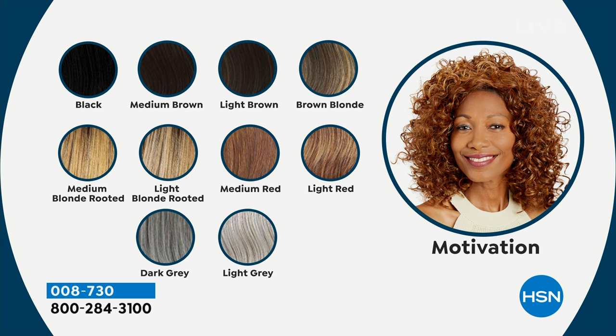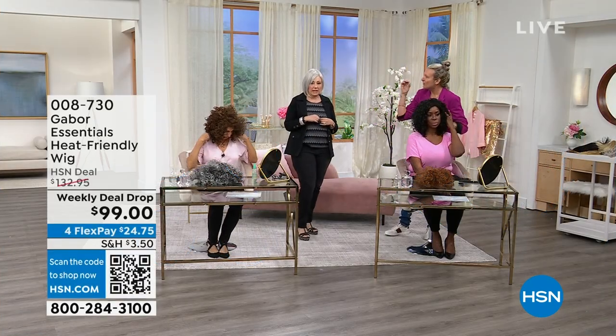We actually have a model here named Christine, and the dark gray is her natural hair color. Oh, I love that color. It's curly, and it's like salt and pepper. Ice white. Oh, gorgeous. So, this wig, people were asking, Helen, if they lost their hair and had naturally curly hair. This is the closest thing you're going to find to natural curls.